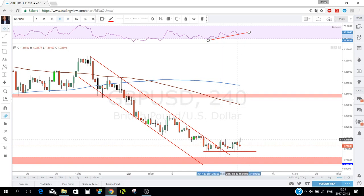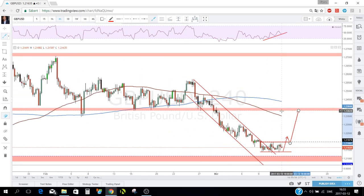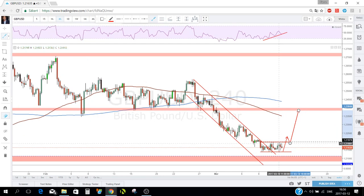So if you want to long this pair, I recommend you wait for a break of this range here. Let me put this in red so you can see it. What we want to see is of course that price breaks to the upside, does a retest, and maybe goes long back up here. If you want to trade against the trend, if you are a counter trend trader, that's what you should be looking at.